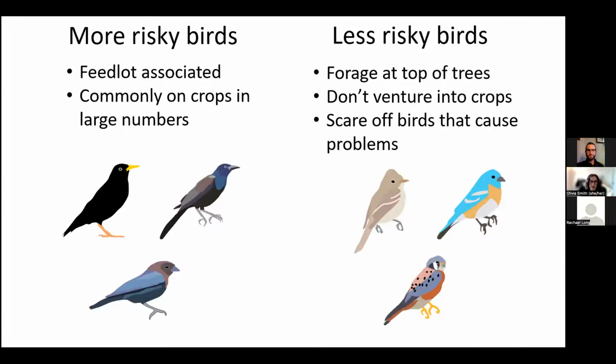And the traits of birds that are more risky are those that are feedlot associated, and those that are commonly found on crops in large numbers. So this is things like invasive European starlings or native blackbirds. And then on the other side you have birds that are pretty low risk. Those are birds that are foraging at the top of the trees and aren't using the crops. So if you're at the treetops, you're probably not exposed to the bacteria, and you're probably not depositing it on the crops. And then also you can start to think about promoting birds of prey to scare off birds that might be more of an issue, like the American kestrel.